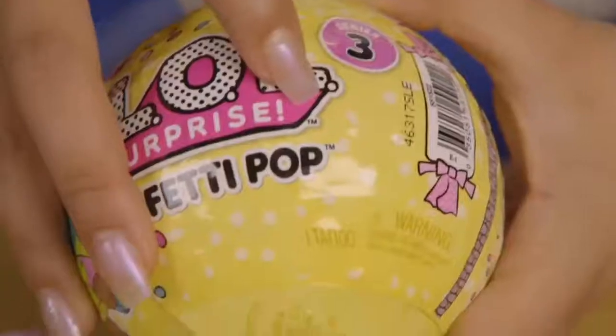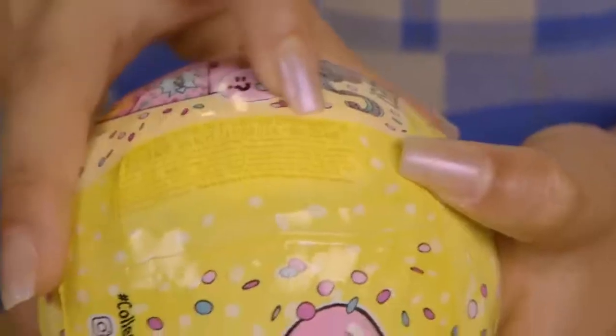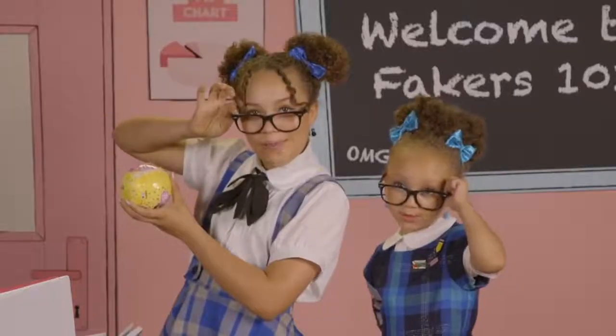Pro tip, no matter what, the real LOL surprise balls always have a TM at the end of the logo. TM stands for trademark. This is what the legal line looks like. And inside the legal line, MGA is in it. Why? We keep it real.